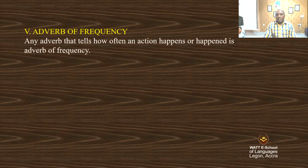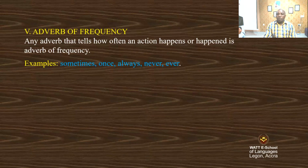Now, let's have a look at adverbs of frequency. Any adverb that tells how often an action happens or happened is an adverb of frequency. Examples: sometimes, once, always, never, ever. These ones are also examples of adverbs of frequency.